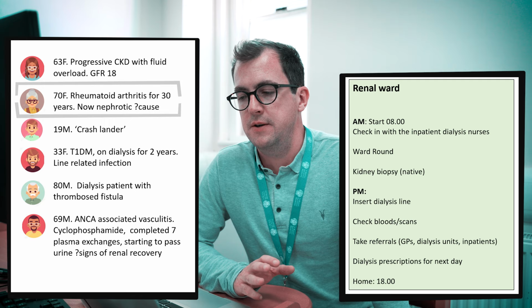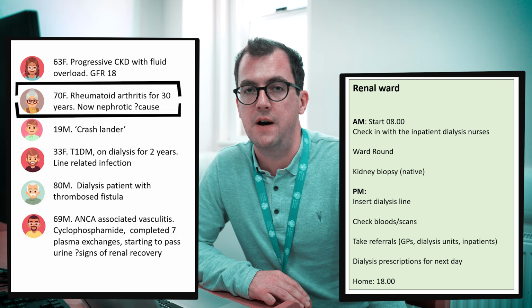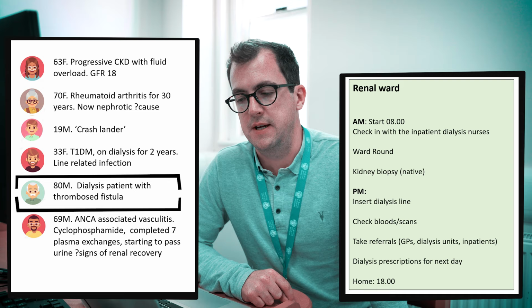So the patient with rheumatoid and nephrotic syndrome needs a kidney biopsy. That's one of the jobs of the renal registrar. We like to do these in the morning rather than the afternoon, just in case there's any problems or complications. So I peel off the ward round and go and do this, the kidney biopsy. Then the chap with the thrombosed fistula has no dialysis access. He's going to need a line. So after lunch, I insert a dialysis line in him so he can have dialysis later that day.